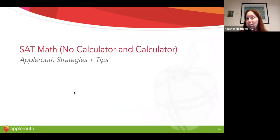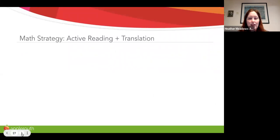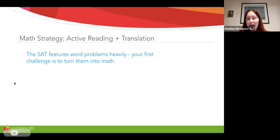And so now, kind of moving on to the math section, right? Again, we're talking about what kind of stuff you're going to see in this math section. Really, the math section features word problems heavily. Your first challenge is to turn them into math. So the SAT is actually testing something called math fluency.